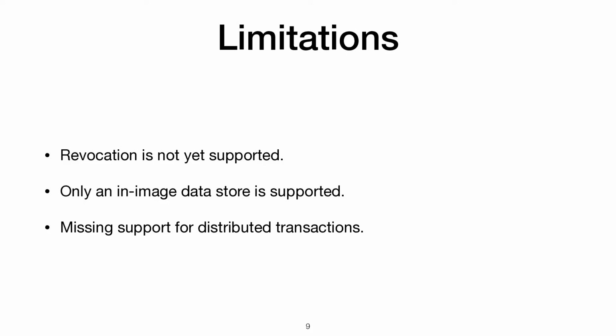Our main limitation in our current implementation is that we are still not supporting the capability of revoking data. We are also only supporting a single in-image data store, which is not suitable for long-term persistence. And we are also missing support for distributed transactions.